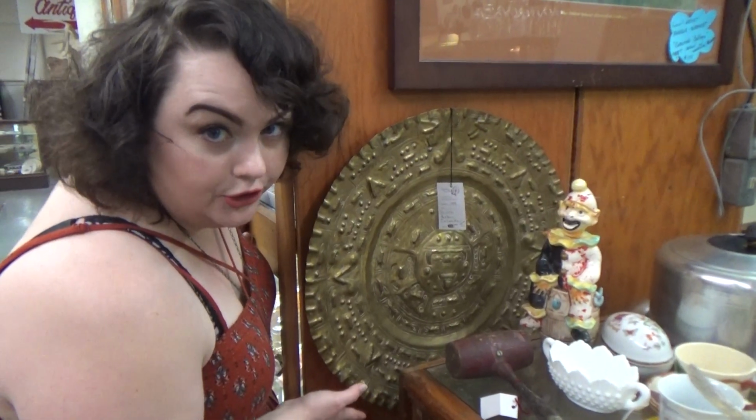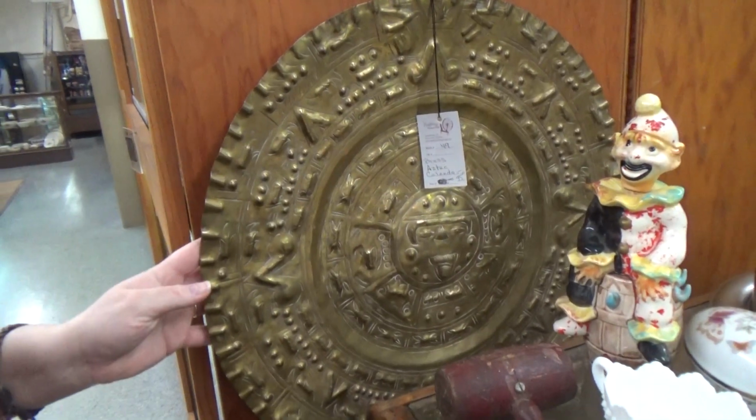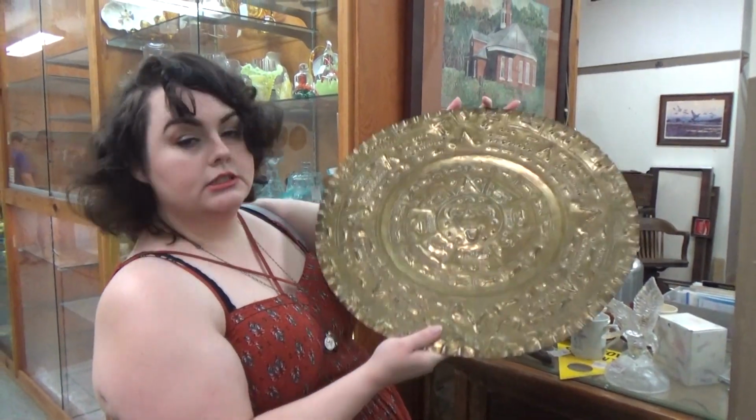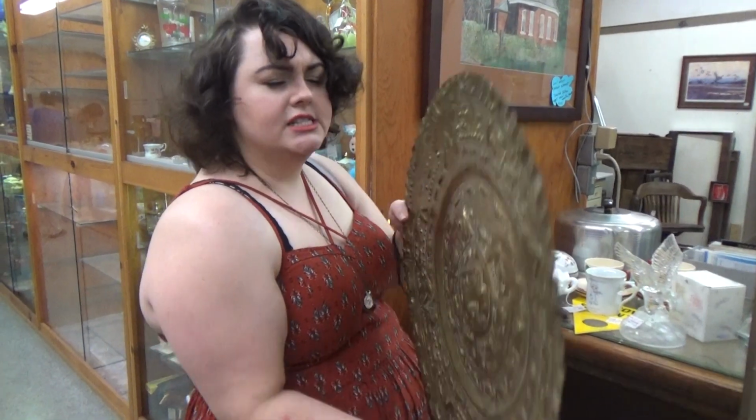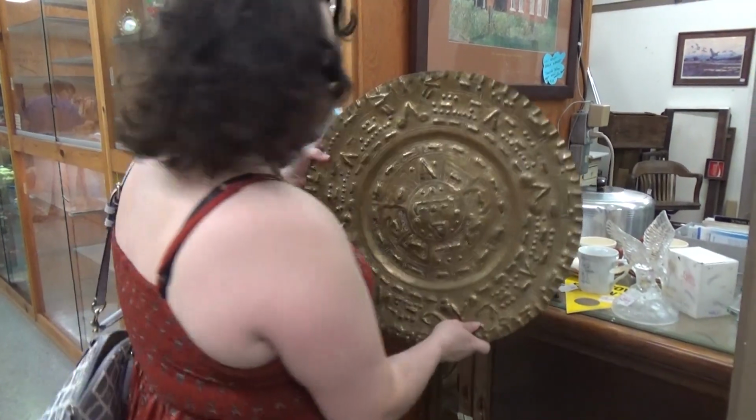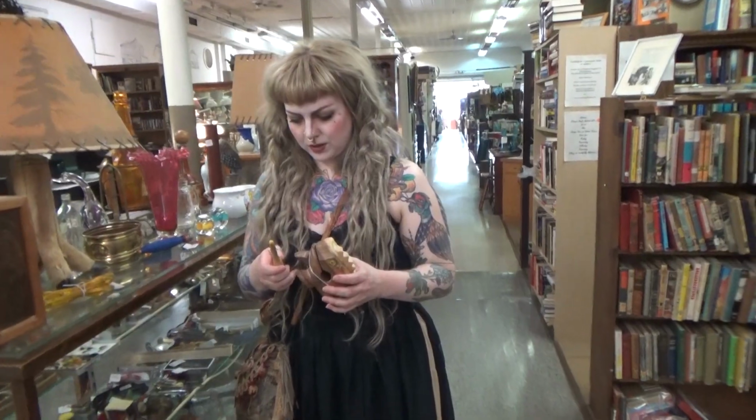Brass Aztec calendar. $55. It's quite big. It's decently heavy. It's got a creepy face in the middle of it. It doesn't quite look as detailed enough for me, so I might not consider it.